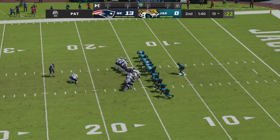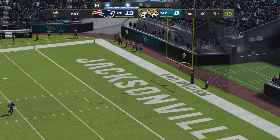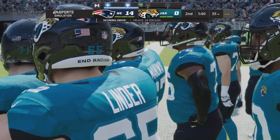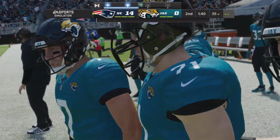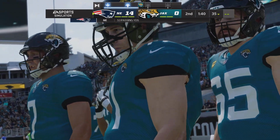Gostkowski for the point after. And it's good to make it 14-0. A nice, tidy little drive there, getting the ball in excellent field position, and only one play to score it.